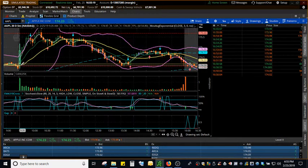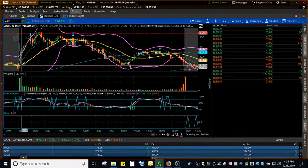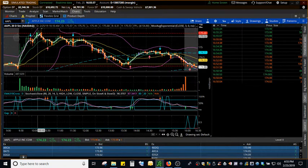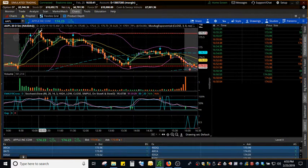I don't like entering right at the open. I know some people do, and I know people that are really good at it. I don't like it. I do it occasionally, but it has to be a really good setup. See, we came up to this pivot. You see the size of the body on this candle? It's pretty bullish. Look at here. The body's getting a little bit smaller, and here it's even smaller. It's almost a doji, and we're near a pivot point.